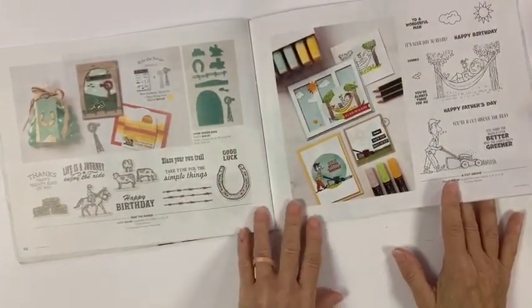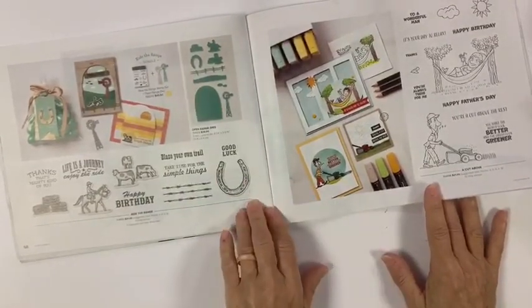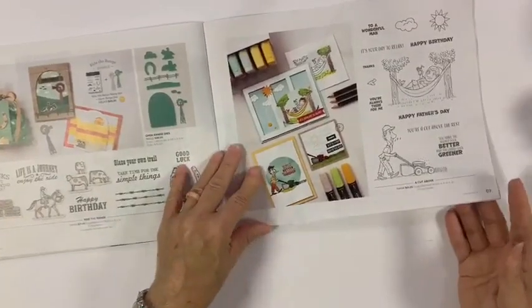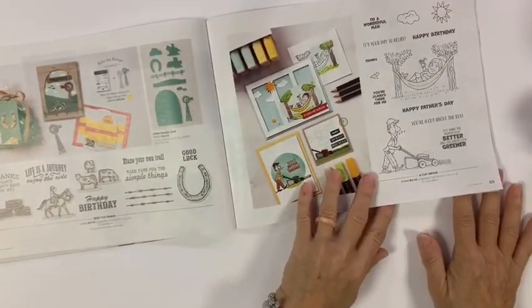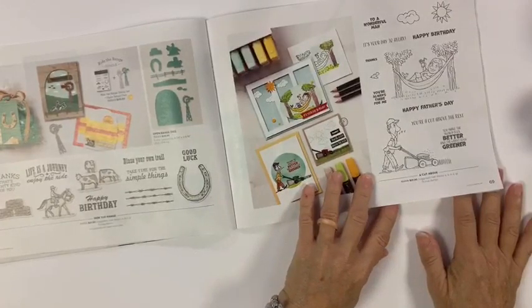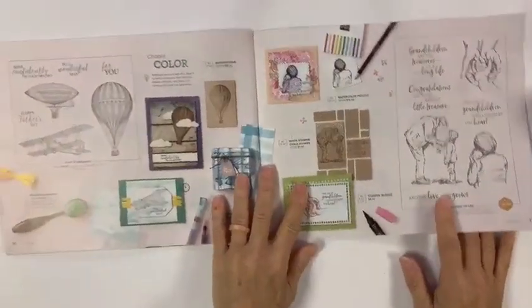You've got a Western set. Where are my Western fans out there? So you've got some kind of fun Western. We haven't had anything Western theme probably in 20 years in Stampin' Up! You've got a really fun cut above. There's some kind of fun stuff in there. You're a cut above the rest. You make the world look better and the grass look greener. So you've got some fun images there.